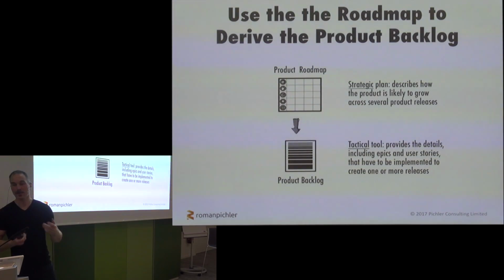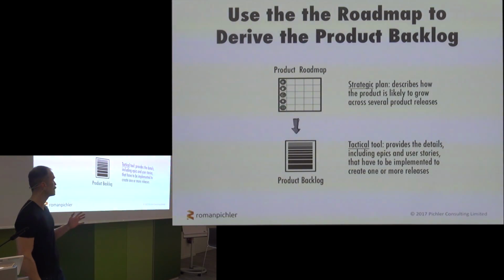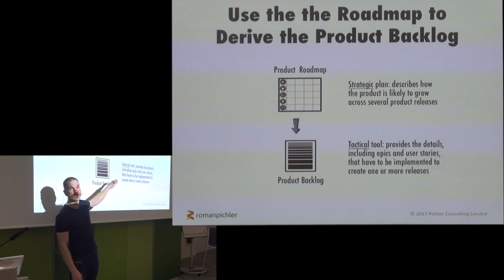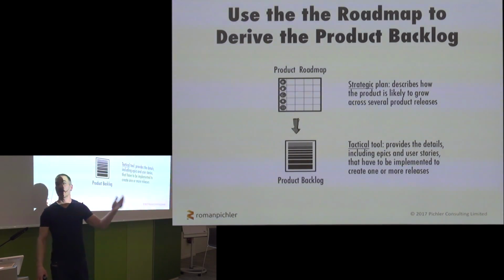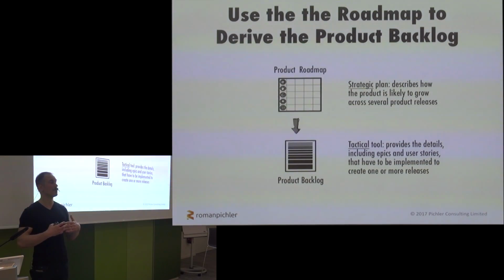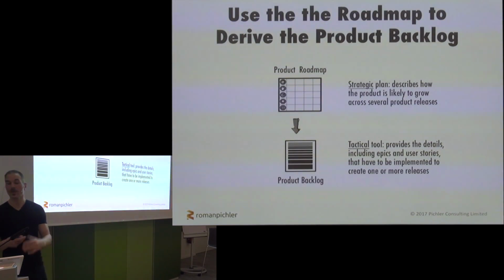And so I like to start with the product roadmap and use then the goal of the next release to essentially scope the contents of the product backlog. And so, okay, what's the goal? That's the goal. Then we've got some features. We can copy those features into the product backlog and then start breaking them down into epics. So that way your product backlog is derived top down, and it's derived in order to meet a specific goal, a specific release goal for the next 2 to 3 to 4, 5, 6 months, depending on what your release cycles are.